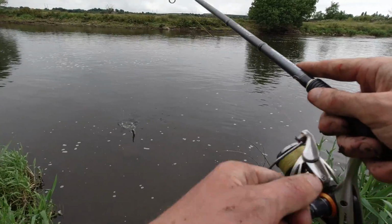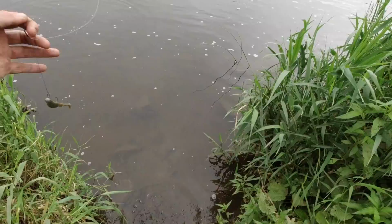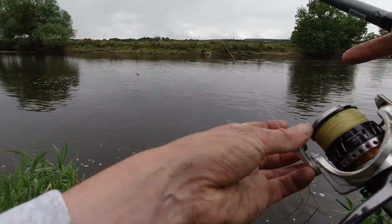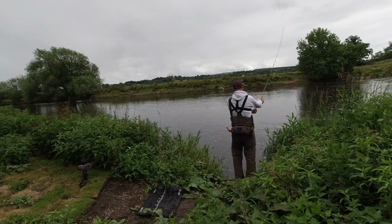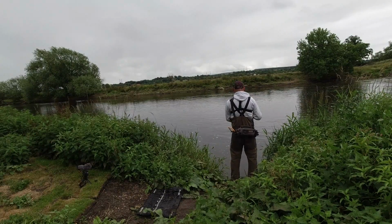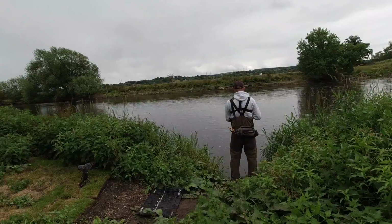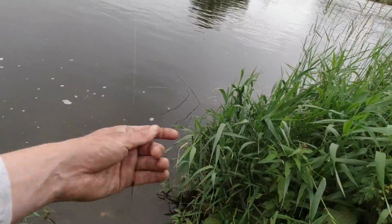Oh, tiny little guy. Oh, there he goes. I'm counting that one because I touched the leader. Couple more casts for this shad. If we don't start getting a bit more interest, I'm quite keen on trying that crankbait. Yeah, let's give it a go.